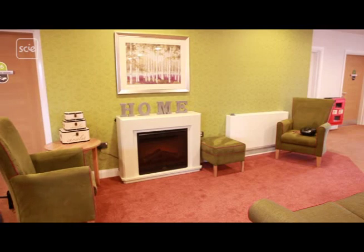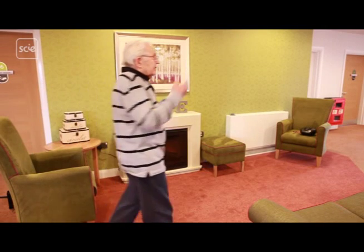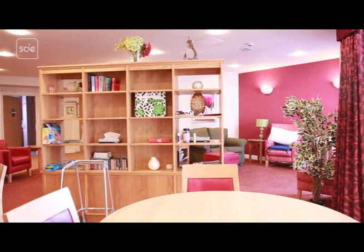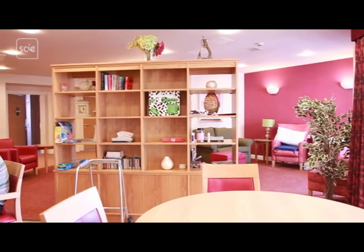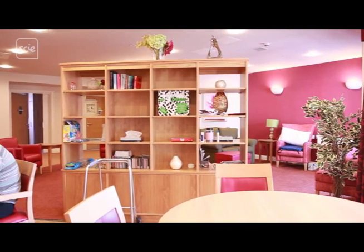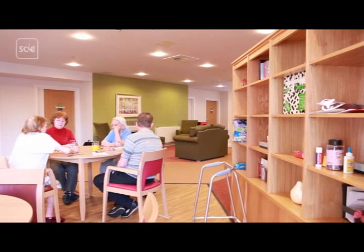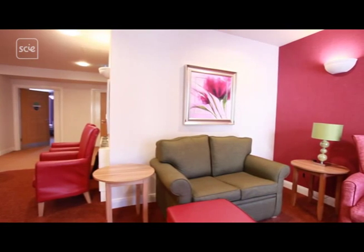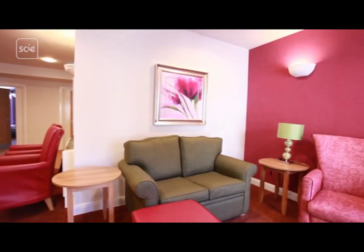It's very much around the environment being very bright, being light and airy. We focused very much on not having very bold, dark patterns. People with dementia can often interpret very busy patterns as somebody looking at them, something jumping out at them, which can obviously increase people's agitation, people's restlessness. So what we wanted was colour, we wanted contrast, because again people with dementia can relate to contrasting colours.